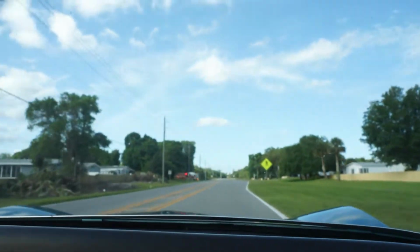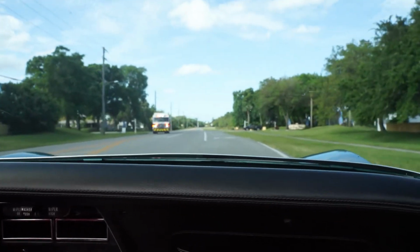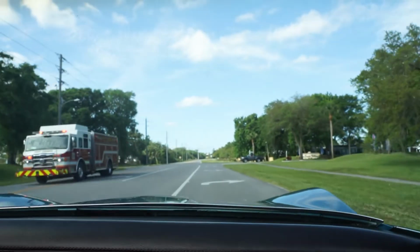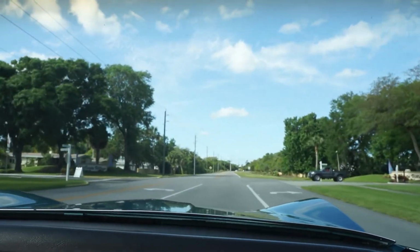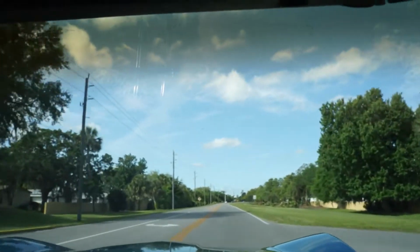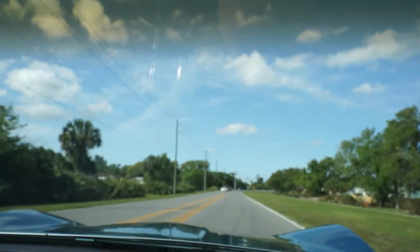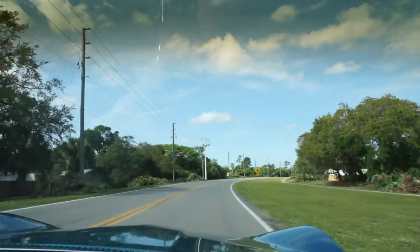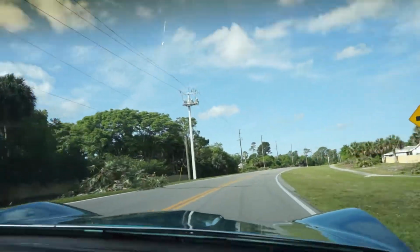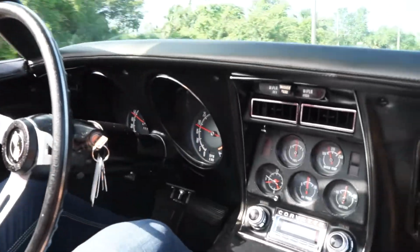Oh, fire truck. Hold on. Car has no vibrations, no rattles, no shimmies. Car rides really fantastic. I like this thing.